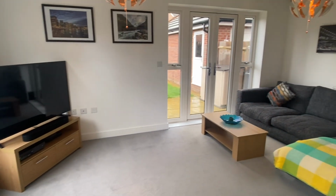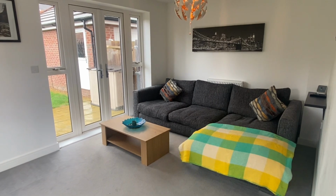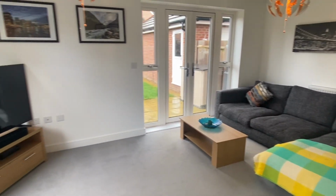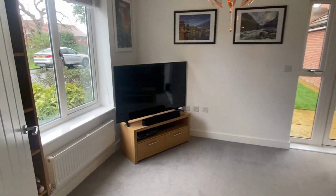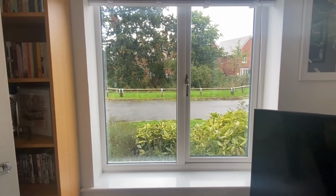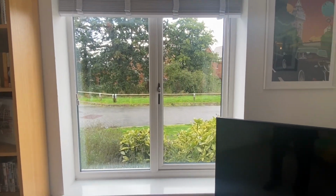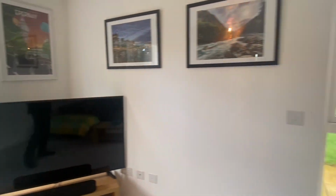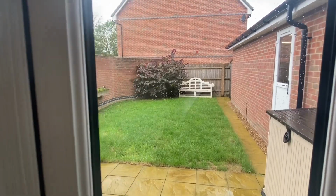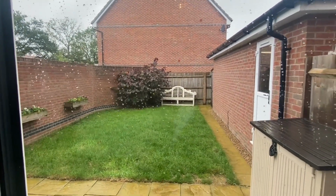So with the lounge, it's a dual aspect room. French doors there to the left, you can see, to the garden. If I just spin round here, you'll see we have a window here. Let me just step to one side here, point out, as you can see, the view that we've got from this window. Lovely, it's the grass behind the road there with trees, and then from the lounge, French doors. Quick peek into the garden, you can see it's not overlooked. The garage is to the right there.